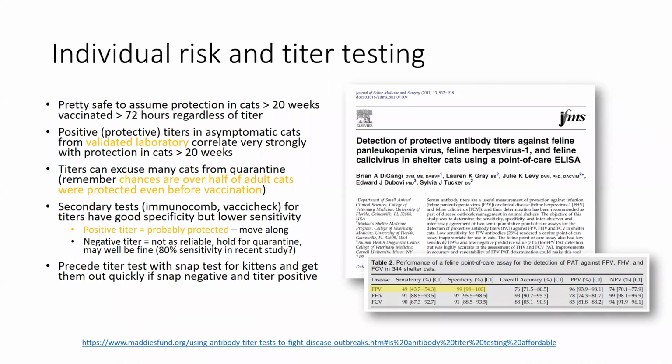And this was similar to something that Brian DeGangi also published, where he found that 15% of adult cats didn't respond to the initial Panleukopenia vaccine. And 2 other studies found that the percentage was closer to 30%. So it is possible for adult cats to not have what's considered protective titers within the first 7 to 14 days after an initial vaccine. And that is my understanding.